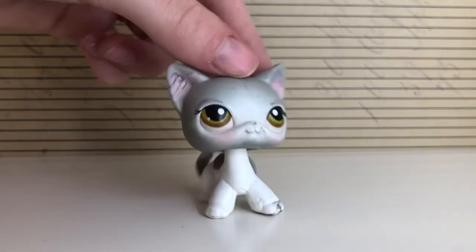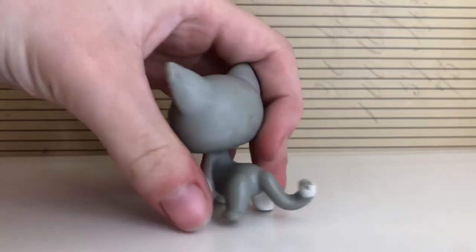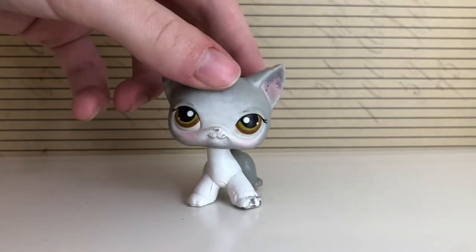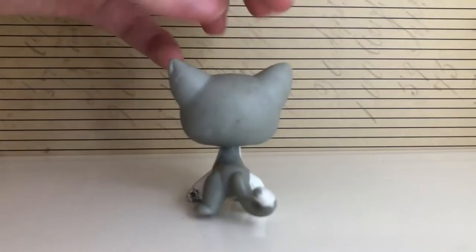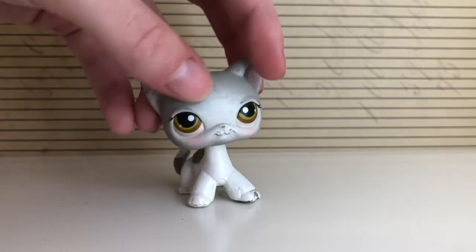And then, I was hoping this one would be a little bit nicer, but its magnet's fallen off from someone chewing it, and its head just doesn't really bobble anymore. It's just completely ruined, so she'll be at a discounted price, sadly, for customizing.